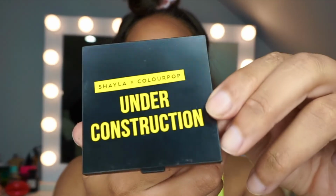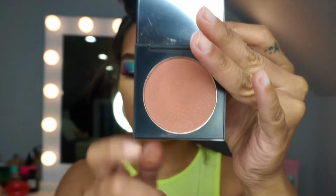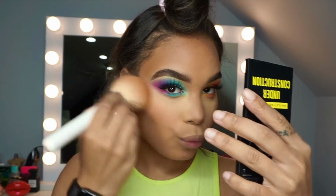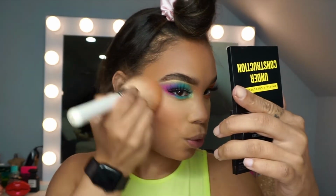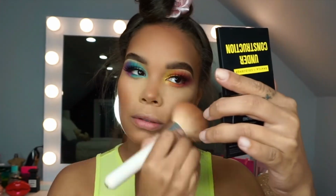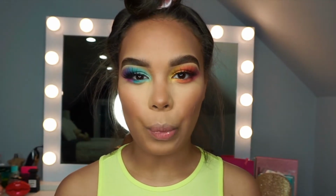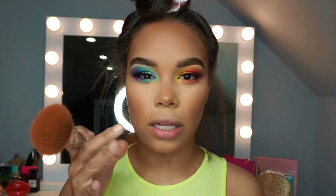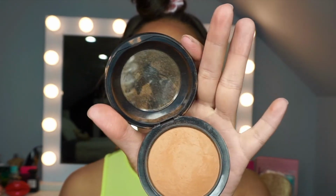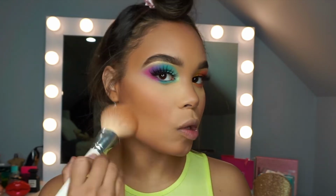So I'm actually going to go in with this ColourPop and Makeup by Shayla Under Construction Blush. This is the color Construct. And I'm going to apply that to our cheekbones. So now I'm going to go in with my bronzer, and I'm going to take the same brush because that color was kind of bronzy, that blush color. And I'm going to go in with Give Me Sun by MAC. And just apply that everywhere.